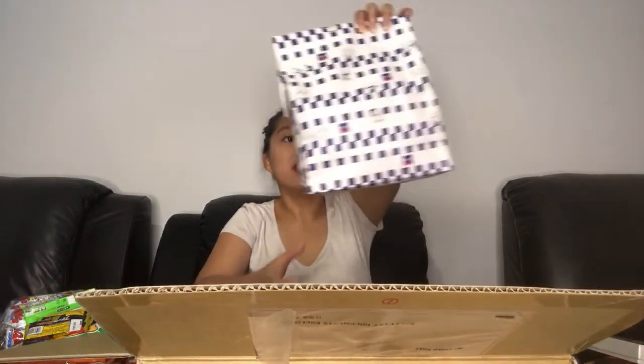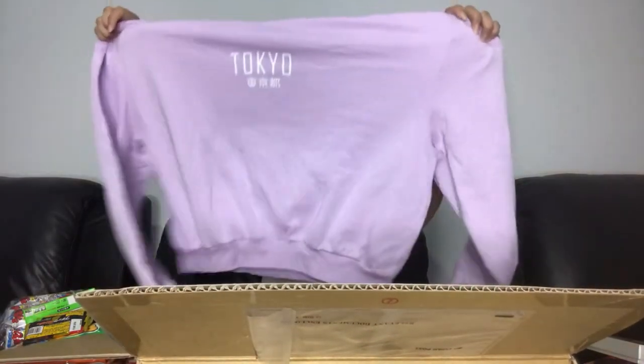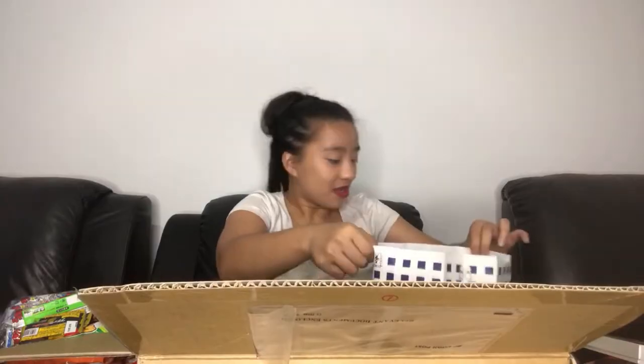Ooh, fancy. I kind of really like this. Oh, thank you so much, really. And then we have our last package here. The paper bag of this one is so cute. So we have a Tokyo jumper for winter. Cute! It smells so good. Thank you so much, Ate Mimi and Tita, for sending this.